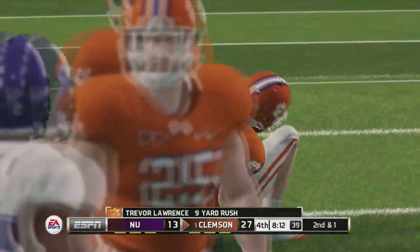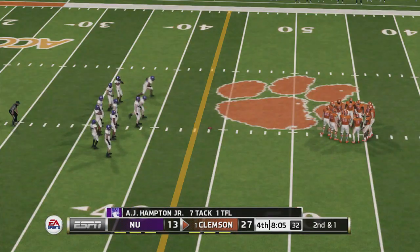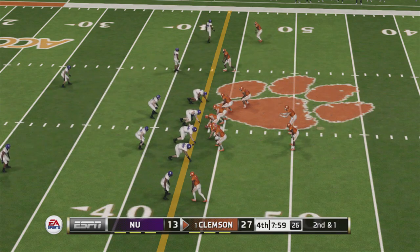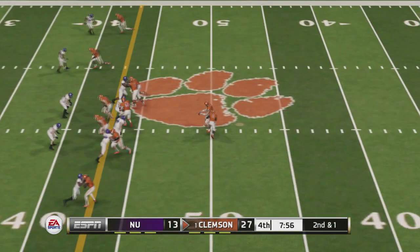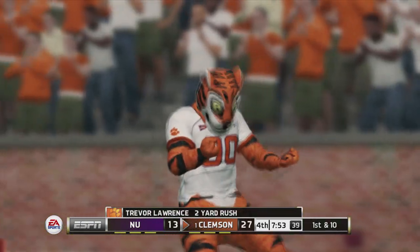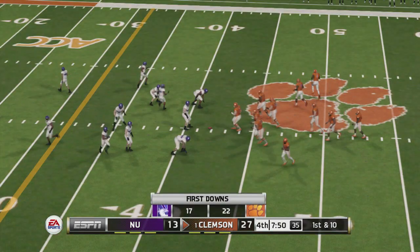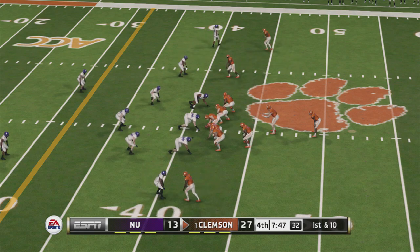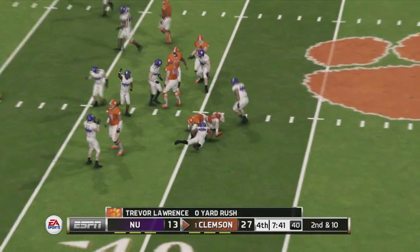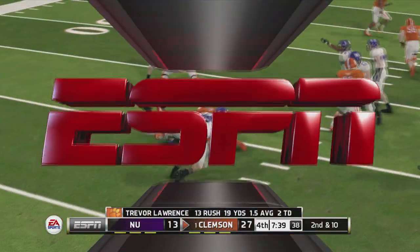It to the 44. That's a gain of 9 on the play. That brings up 2nd and 9. It's 2nd down now. They're just a few feet away from that 1st down marker. Mike 42. He gets out to about the 42-yard line. He makes it to the 42-yard line. No gain on the play. That makes it 2nd and 10.